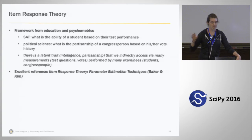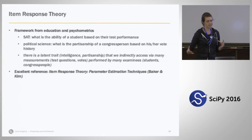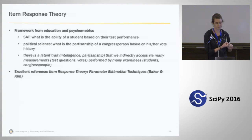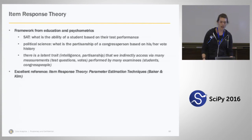And what these problems are saying is that we think there's some latent trait. We can't measure it directly, but we think it's there. That latent trait is the intelligence of the student, or the partisanship of the congressperson. We can't access it directly, but we can indirectly access it by watching these examinees perform many measurements. The measurements are things like answering test questions or making congressional votes, and those measurements are being performed by many examinees. So you have an entire Congress's worth of people, or an entire country's worth of 12th graders.